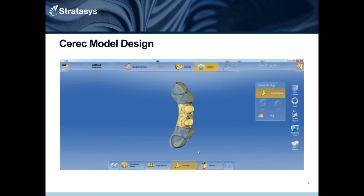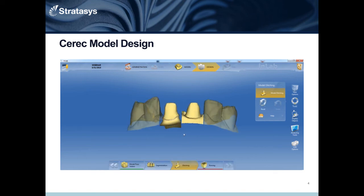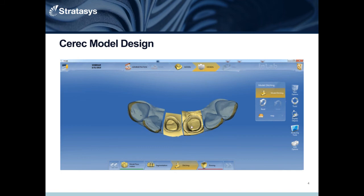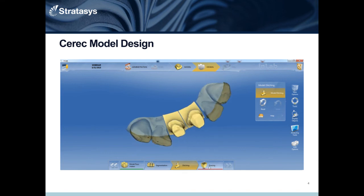The next step is ditching. Most intraoral softwares require the doctor to mark the margins. So this is essentially die trimming, which is probably my favorite part of the whole process. So we no longer have to manually die trim.